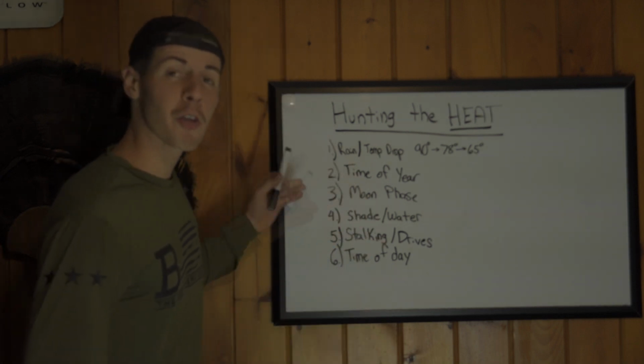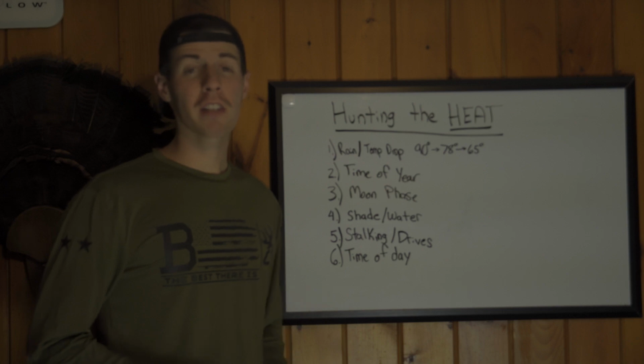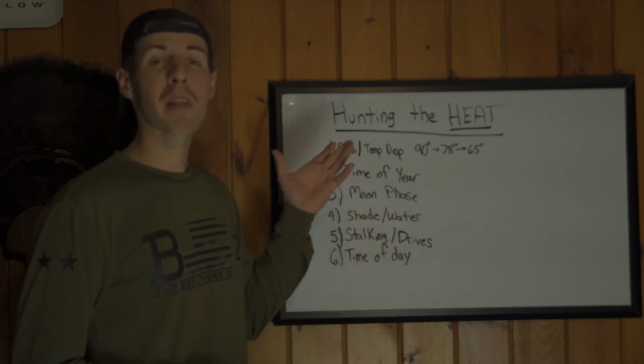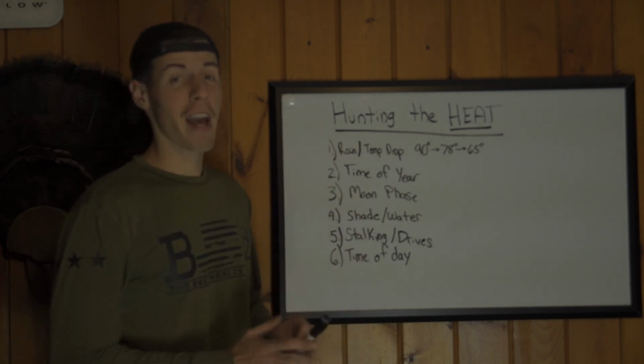All right, moving on to number 2. Time of year is important on hunting the heat because it does vary on some things you want to do. Early season, when it's hot, you want to look for that weather break. As soon as them temperatures start dropping, you want to be in the woods. But during the rut, it could happen at any time.